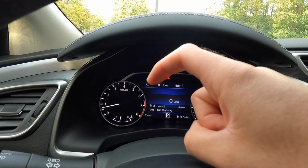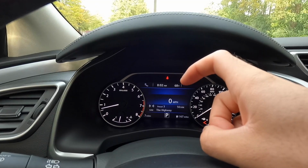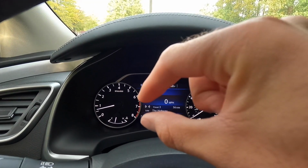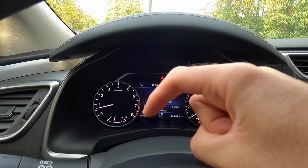Coming over to here, that is your blind spot monitoring stuff. That is the time. That's not actually the current time. And then that is the ambient exterior temperature. That is the digital speedometer readout. Then you have your audio stuff here. Transmission status stuff, fuel range, and your odometer over there.